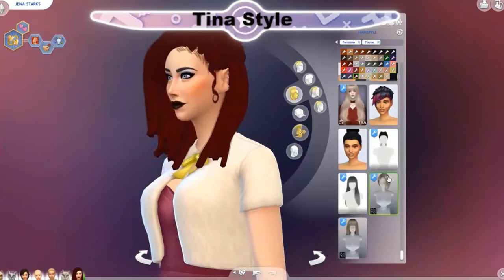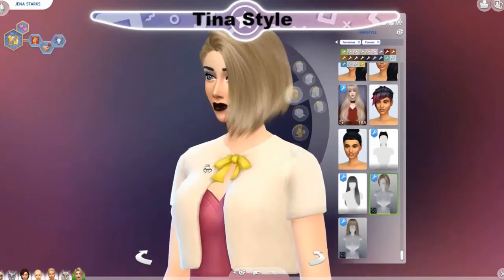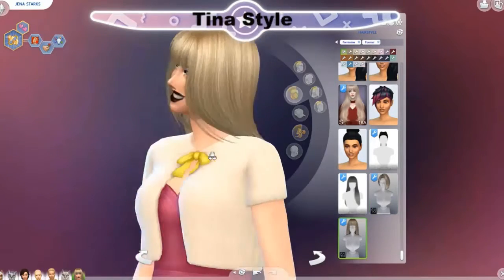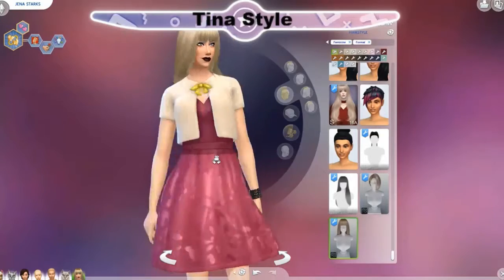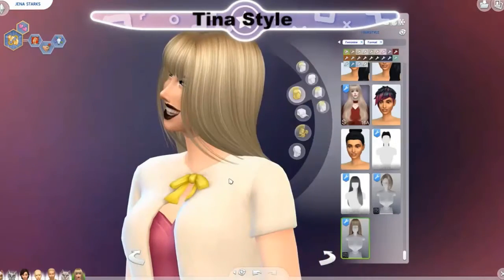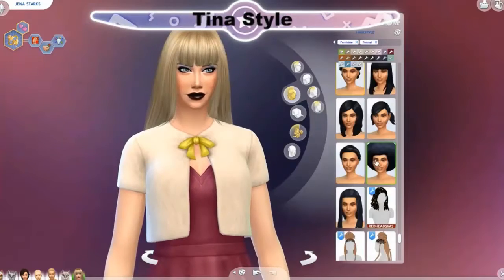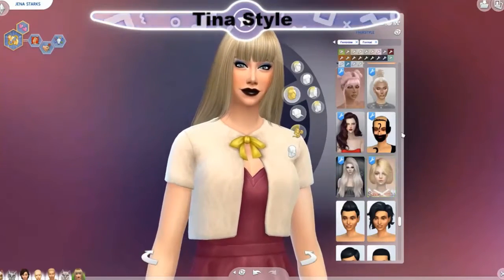Let's see. I do have other hairs that I got over here. With this one, it's short and it does also come in different colors. And this one too is long. Yeah, I do like this hair. It's really nice. Okay, so I have these ones.